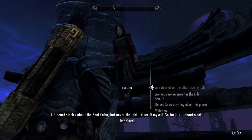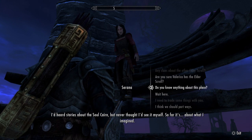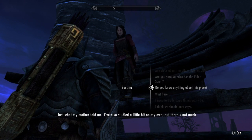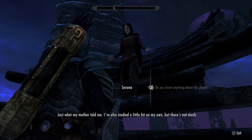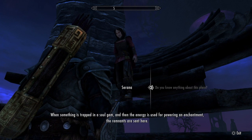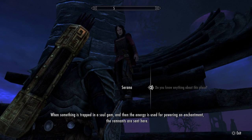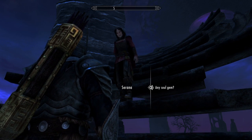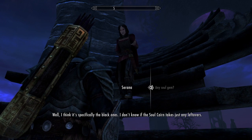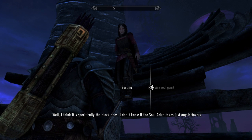I've heard stories about the Soul Cairn, but never thought I'd see it myself. So far, it's about what I imagined. Just what my mother told me. I've also studied a little bit on my own, but there's not much. When something is trapped in a soul gem, and then the energy is used for powering an enchantment, the remnants are sent here. Well, I think it's specifically the black ones. I don't know if the Soul Cairn takes just any leftovers.